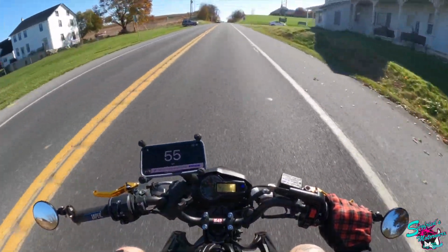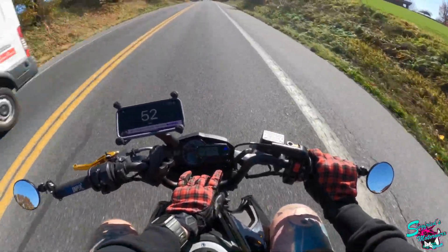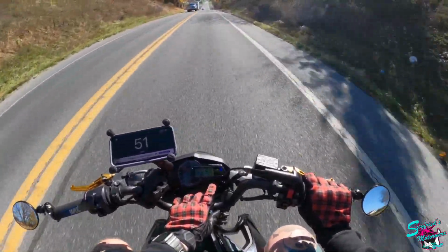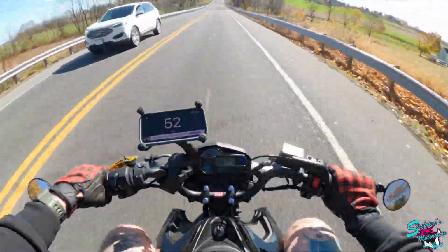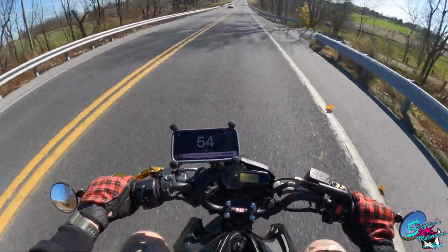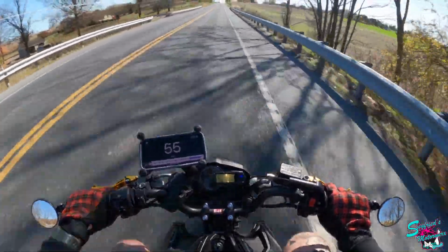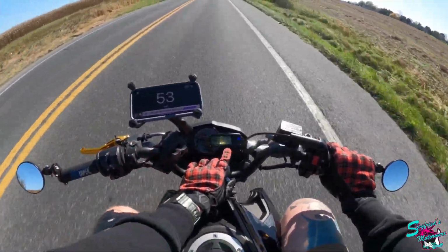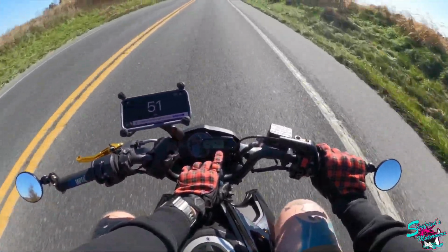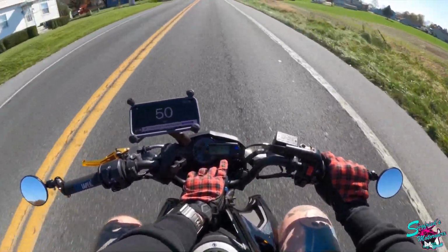Not much. That's one thing with the 125. You definitely do get a degradation, you're not going to be able to hold that speed up hills and stuff like that. So here we go again, a little bit of downhill. Now watch, we're hitting a little bit of an incline. We were at 58, now we're dropping down, 54, 55, 54, 55, 54.